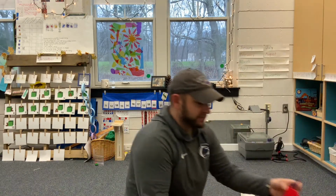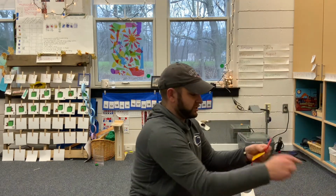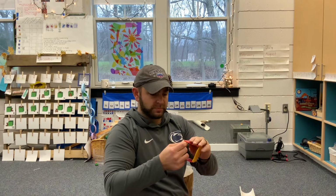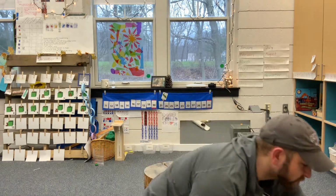There are some other items that they're able to build with. I've never actually used these ones before, but let's see. So you get squares, looks like they're going to clip into each other. And once you have them clipped into each other, you're now able to figure out maybe the total surface area.